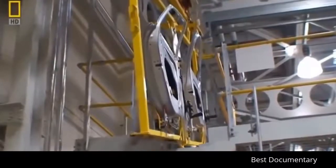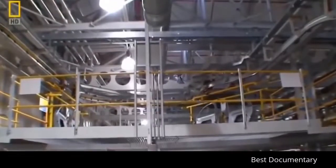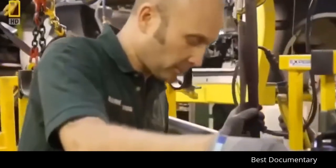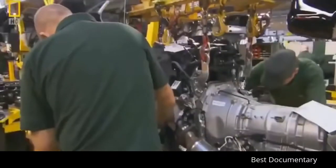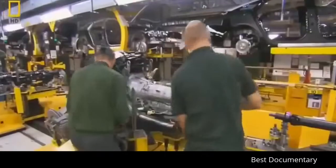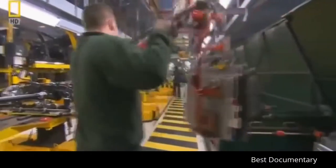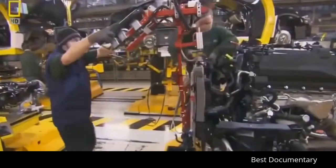The doors head in one direction and the car in another, but exactly the same pairing will be reunited. Powertrains arrive on the other side of the plant. Engineers add the last few components. Drive shafts that transmit commands from the gearbox and accelerator to the wheels. And cooling systems that keep the engines at optimum temperatures.